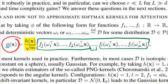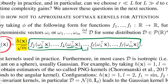Within each of these sub-vectors, you always have the same repeated term. You have this W times your X, so the inner product between W and X. You can see there's W1 through Wm, or omega, I think it's an omega. And again, in each sub-vector, you have this repeated.